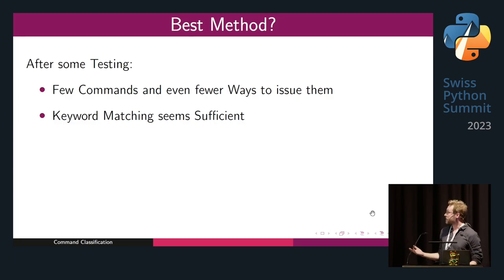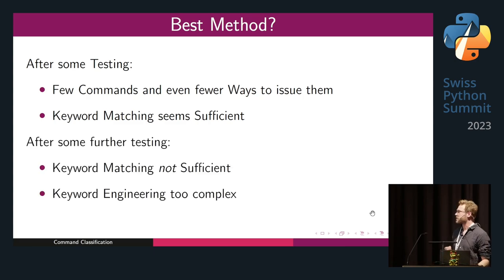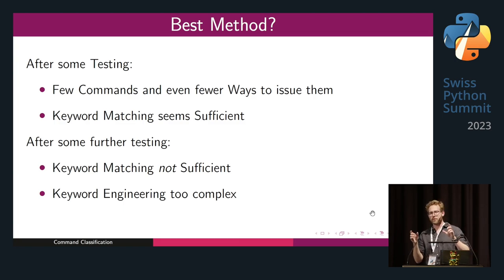So we implemented that. It was super easy to implement. It worked out of the box. It worked great. However, with more complexity added to the robot, especially more add-ons, more stuff to the robot, we realized, yeah, maybe keyword matching is not sufficient. This keyword engineering is getting to become really complex. We really tried to engineer our keywords and our sentences in a way that he will understand us, which is not an intuitive way to command a robot using natural language. This won't be natural language anymore.